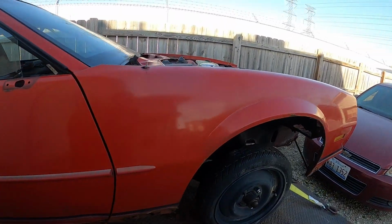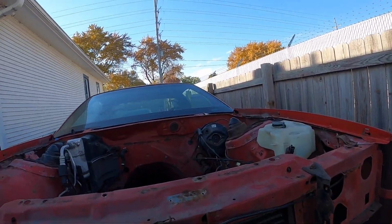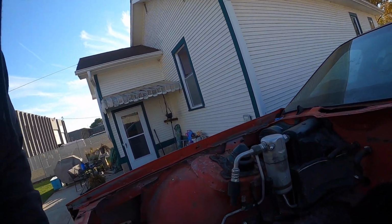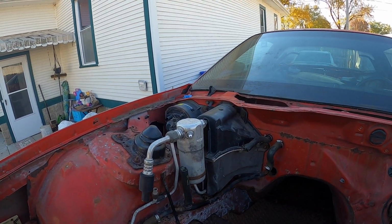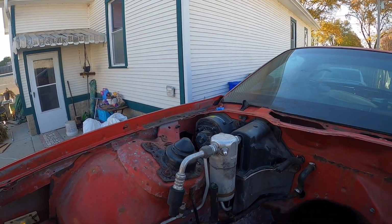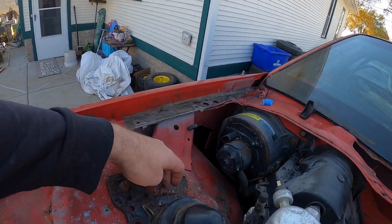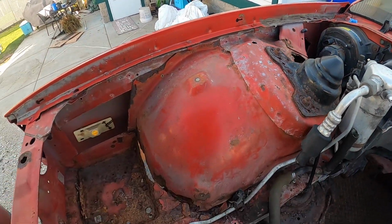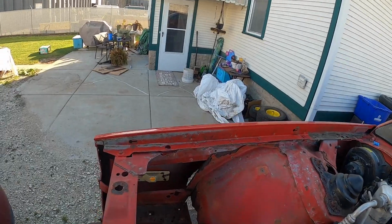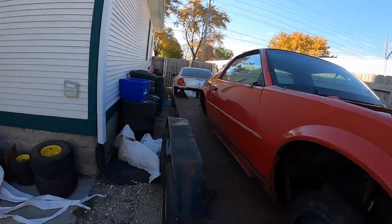G80, G92 car. Looks like Jim took the motor, the trans. AC box is still there, so I'll probably pull that out. Saw that. Strut tower braces. I just popped that whole hole clean out. Look, gone. Battery tray is gone. I mean, even the fenders. I was hoping that the fenders would be halfway decent, because I need some, but I'd say not.